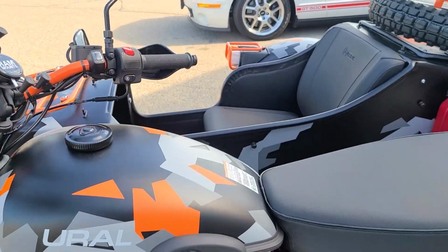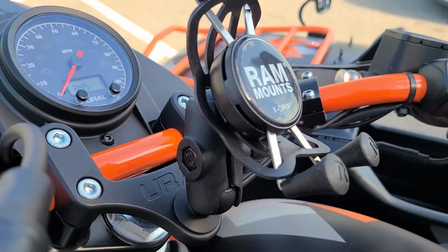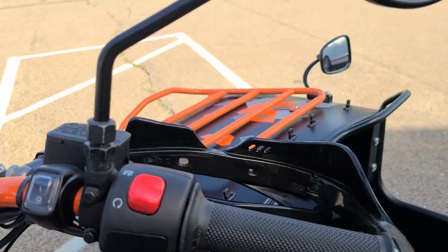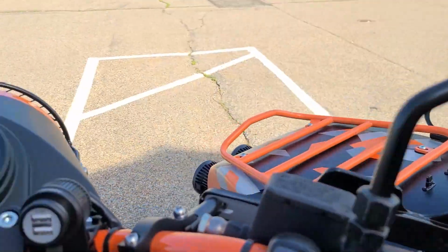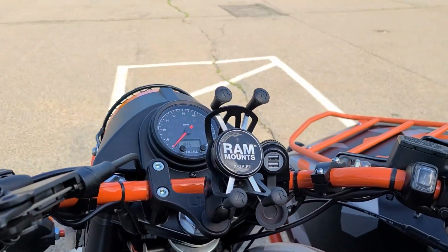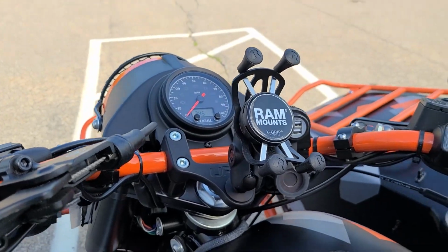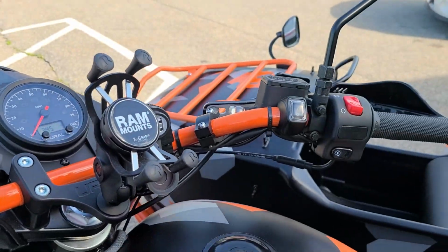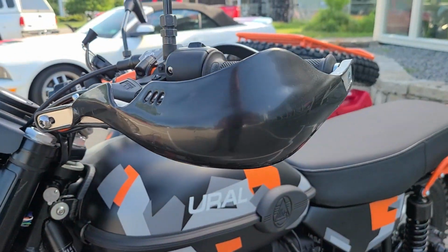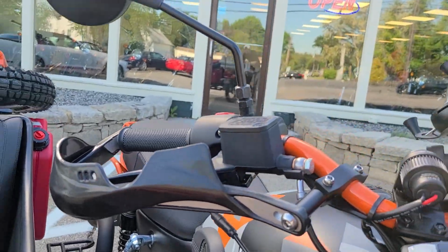A couple more bits that come on the GEO. You'll see here the RAM mount phone mount, just mounted in the center of the handlebars, as well as a couple of USB ports hidden just behind this silicone cover. Notice a couple USB ports just there, which are ideal, according to Ural, perfect for charging up whatever navigation device you want to mount, or having your phone charged while it's in that RAM mount. You'll see some really rugged but still pretty sleek looking hand guards here on both sides. Of course, both in wonderful condition.